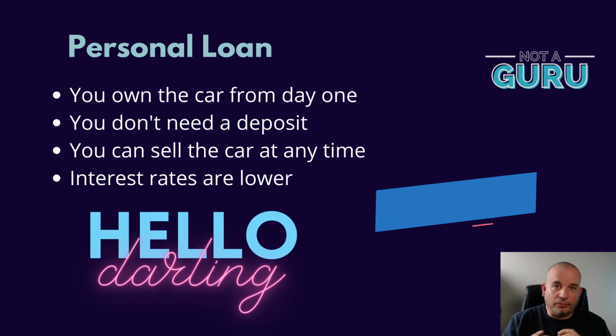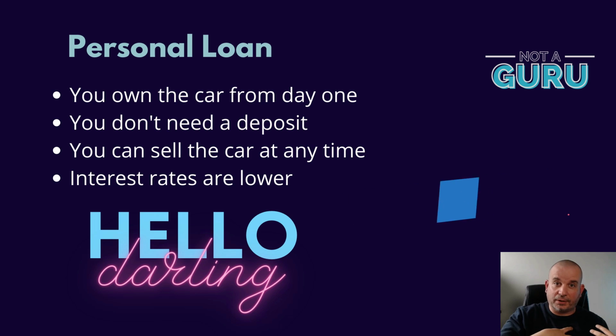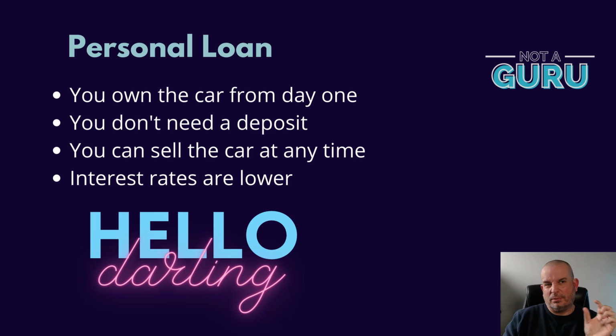Where with a loan, you've got total flexibility. You can do what you want with it. You owe the bank, but you own the car. The bank doesn't own the car, you do. The bank just owns a little bit of you, essentially.